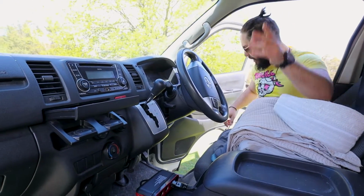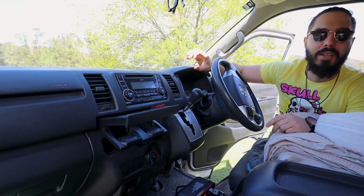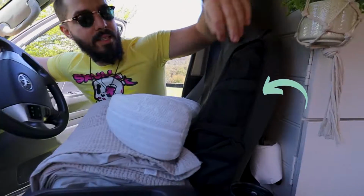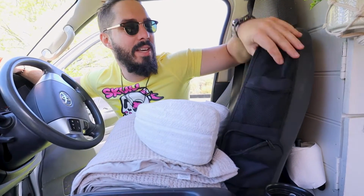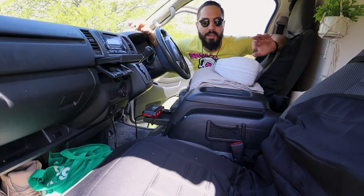Another thing that we have is clip-on things for sunglasses, and we also have a clip-on that goes on here if we want to put our phone up for navigation. Jamie has also put these lovely baskets on the back of all the seats. So that way, you know, keys, sunglasses, knickknacks, things that you want to be constantly grabbing but you don't want taking up too much space, they can all just hang in there. So it's the original cabin, but it's just made life a lot easier with small quality of life upgrades.